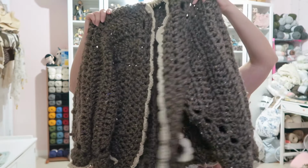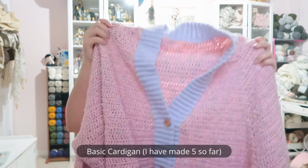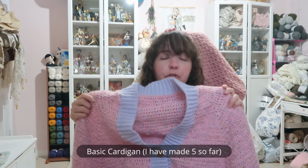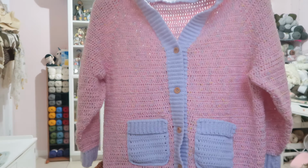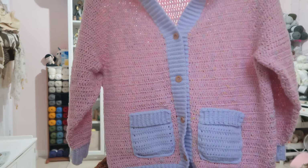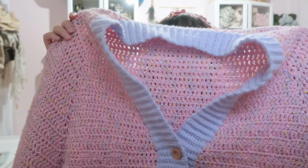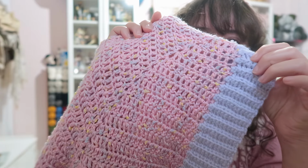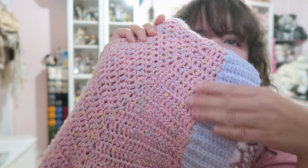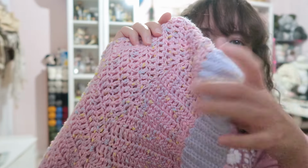So yeah, this is another one that I made. I think I made this last year, but I just finished it, adding the buttons and the pockets. So it's this pastel cardigan. Very, very cute. The yarn is from Michael's. This is the yarn called Speckles. I bought all the pastel color ones. I don't know what I'm going to be doing with all of them, but I really like it.